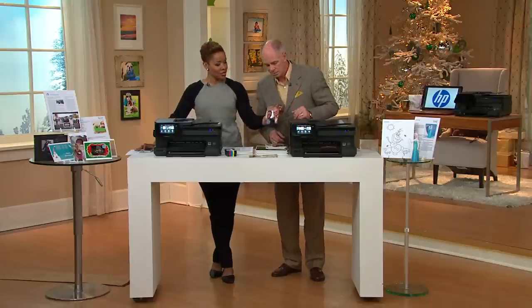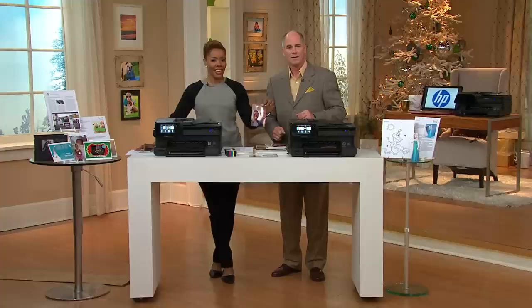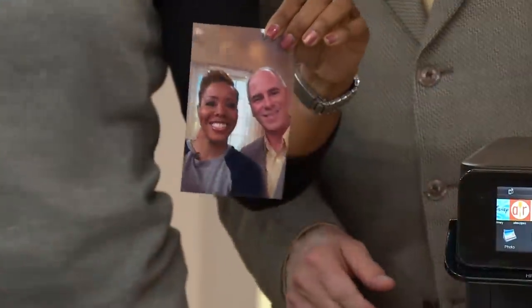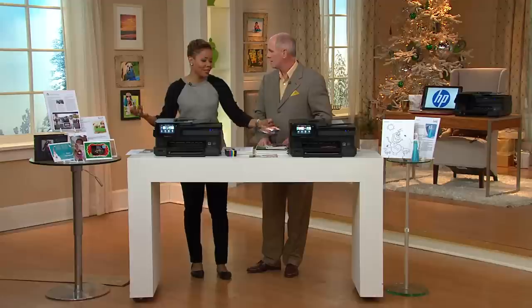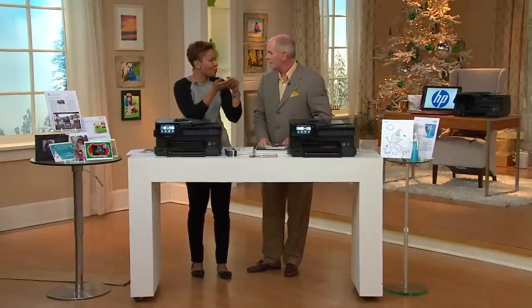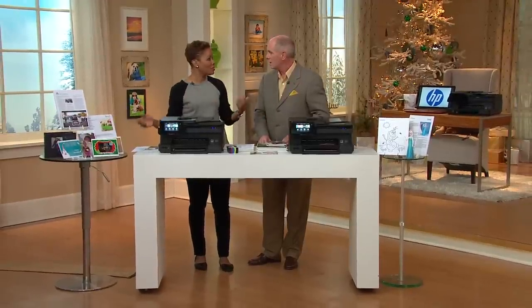Oh, it already printed out. Yeah, there's our selfie. And it prints out. But yeah, that touchscreen feature is really nice. I get to keep that. Look at that. Yeah, I'll let you have that one. That's nice. But yeah, get the photos off your phone. What are you going to do? You're looking at the tiny little phone screen, scrolling through, putting a photo album together. Nobody uses photo albums anymore.